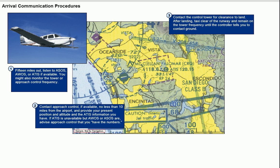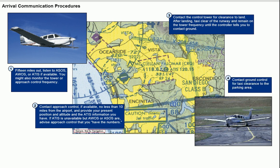Palomar Tower, Piper 8252 Sierra, landing. Piper 52 Sierra, Palomar Tower, cleared to land runway 24. Piper 52 Sierra, turn left on the next available taxiway and contact ground 121.8.